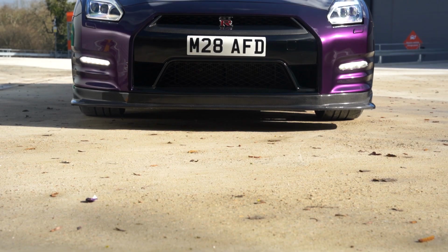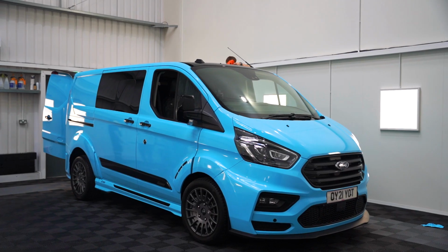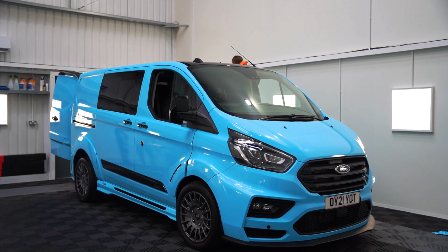Hi guys, so obviously nearly end of the week, Friday. So GTR's done, customer's collecting that tomorrow. The P&K Lacey van, very nearly done, just finishing up this morning.